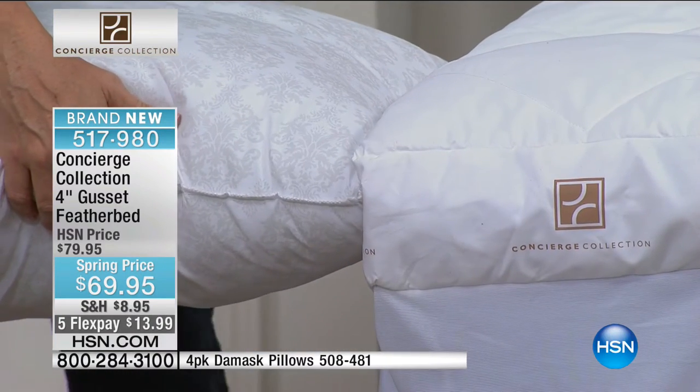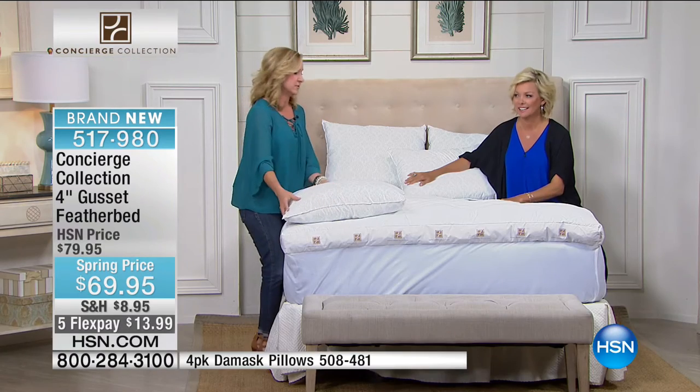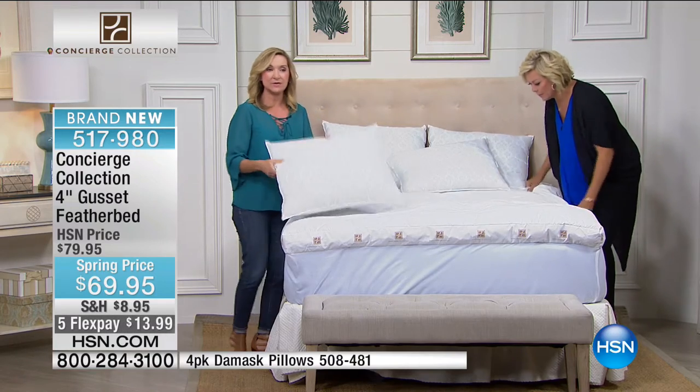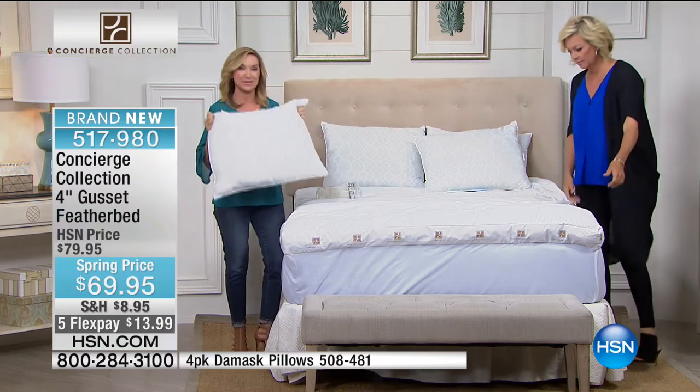So you're getting the depth of a pillow under your body. And then think about how many feather pillows it would take. Oh, my gosh. To make up a queen size. That's incredible. It doesn't even matter if you get a king or California king. Now, I'm talking to you if you are that person that sleeps with a bunch of pillows.